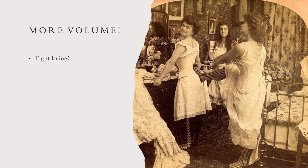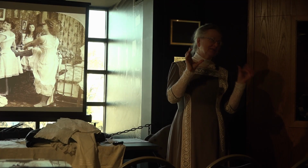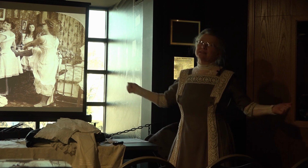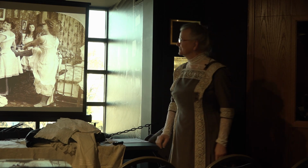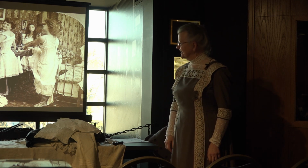So was she doing it with tight lacing? This is from a stereoscope picture. It was a joke picture because really you can tighten them yourself. You just crisscross those laces and do this. But it's a humor card. And it's fun to look at all these girls in their cute little unders.